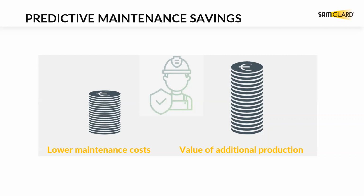So that's, of course, a positive thing. Next to that, and I think that's even more important, you have the value of additional production. So this means that because you can detect the failure in early stage, you can diminish the effect on product quality, for example, or you can improve the plant uptime. And finally, the use of predictive maintenance improves your safety. You have more time, you have smaller failures, you have your people less outside in the plant, and that's what you want. So it improves safety also. So actually, those are the main three reasons for companies to use predictive maintenance.